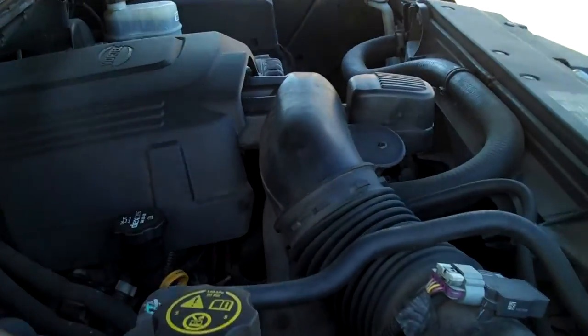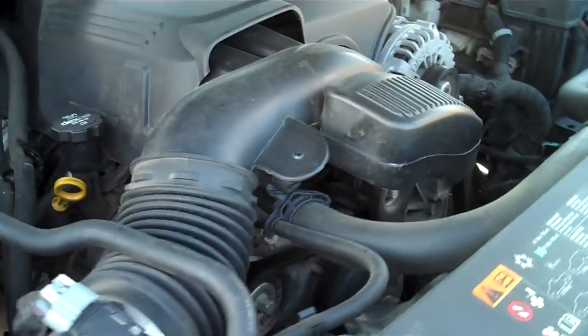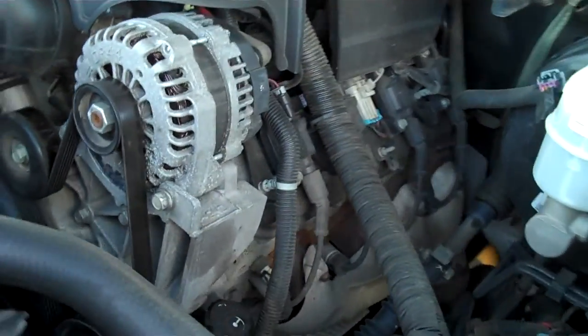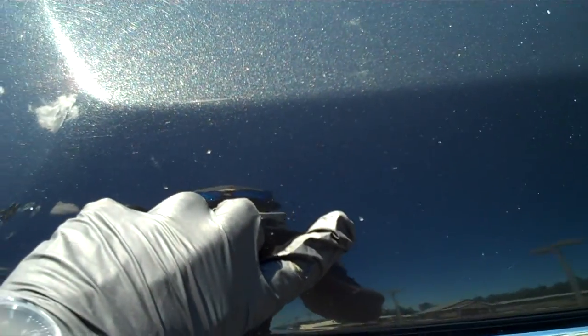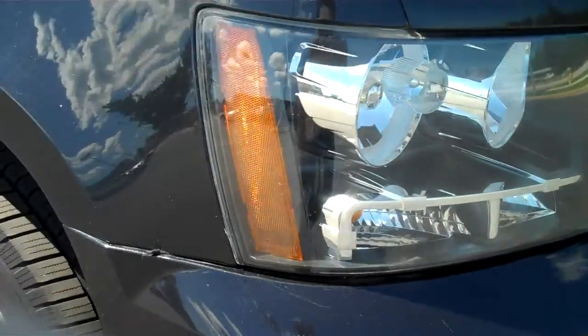And the engine bay too while I'm here, and this is opened up. Looks pretty darn good. Got the Vortec engine in here. Again, just some minor rock chips from normal use and a few light scratches. Again, I would say just from normal use, it's actually pretty light for a 2012 in the realm of rock chips and things like that on the front.